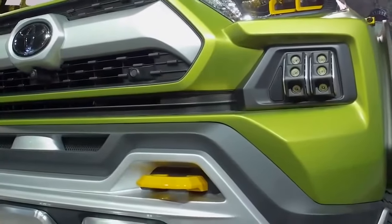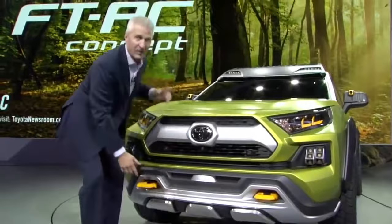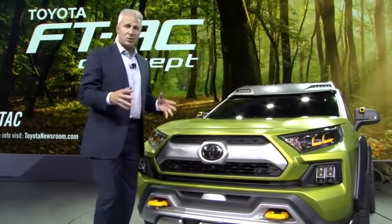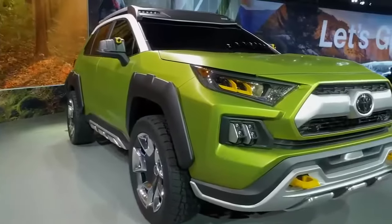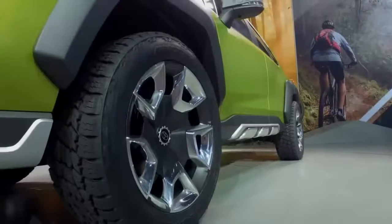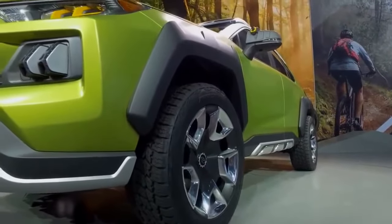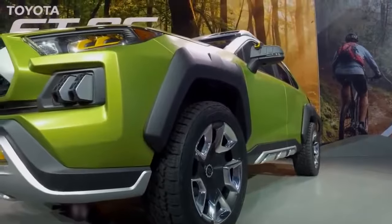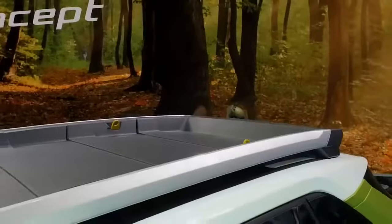Vehicle recovery hooks, but take a look at just the boldness of this whole front end. You got these skid plates both in the front and the rear. You gotta have those protecting you on all the rocks, ruts you're gonna run over, because we don't want anything getting in your way. But check out the wide fender flares and the huge size of these things. They're not just cool looking, really functional. They kind of float right above the wheels and tires. Now look at the massive 20-inch wheels.